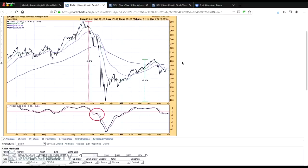1929. Okay, now after this huge decline, it did hit a bottom, and then it went up almost 50%. When you have a 50% decline, it takes a 100% advance to get it all back, so it's not easy to do. But no doubt people who lived through this were really happy to see this rally. But as we know, that was just the end of it.